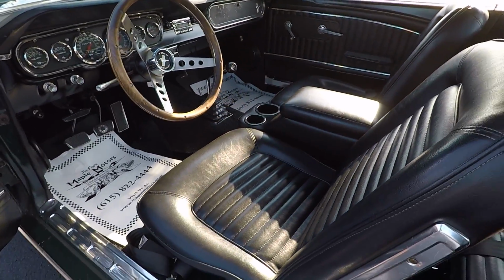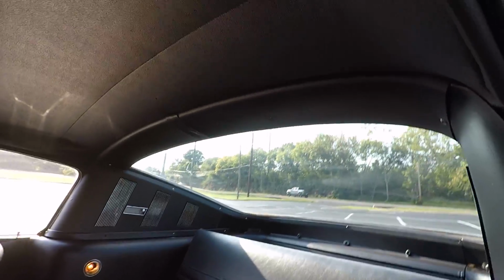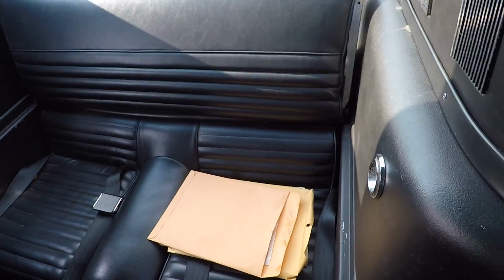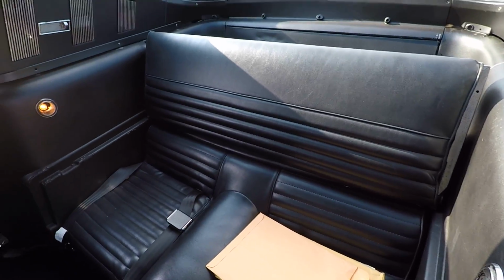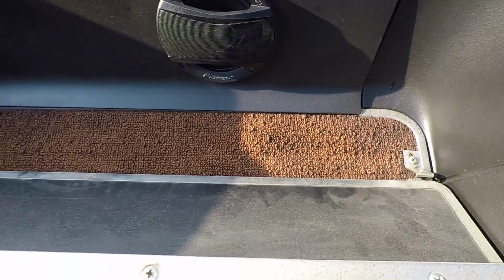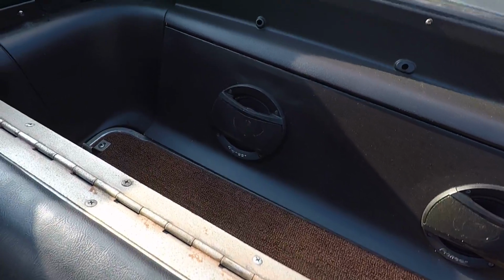Seats look pretty good in this car. You look up at the headliner, it's in great shape. That's a nice headliner. Seat folds down in the back. Got your speakers back there.